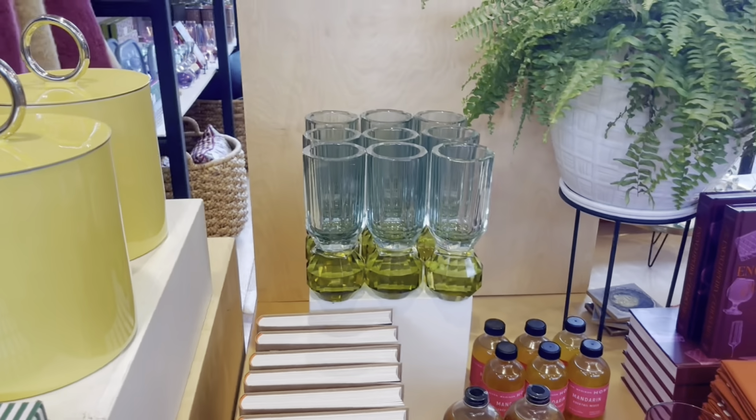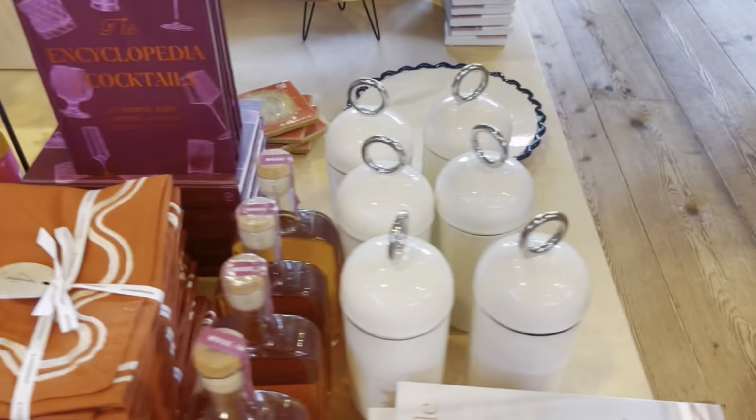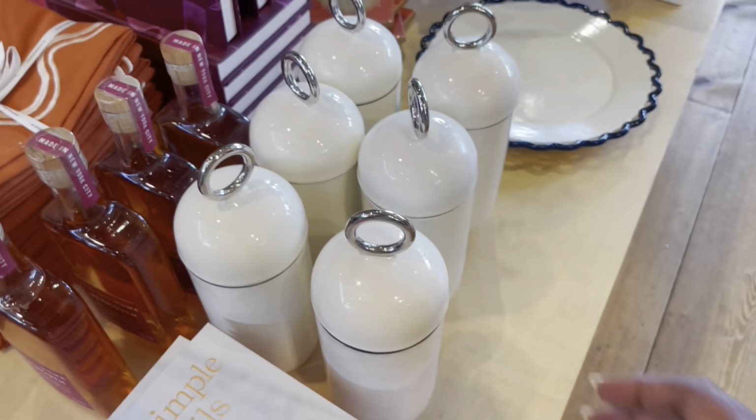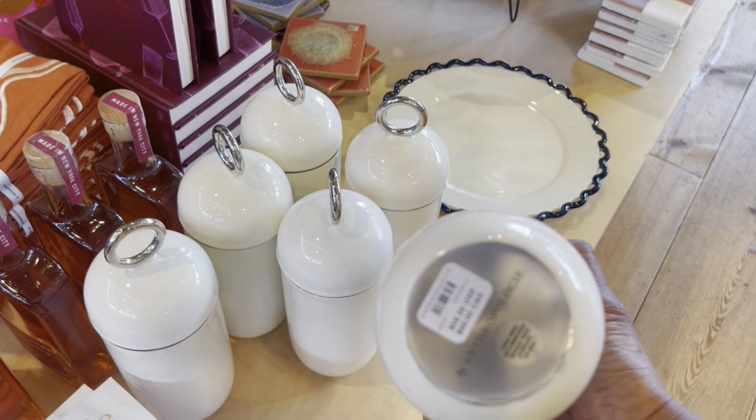But yeah, I'm seeing a lot of the same things that I saw in the other store, but I'm also seeing some additional things in here. And I will say that the clearance section in this store was a lot more extensive. They had a lot more to choose from.